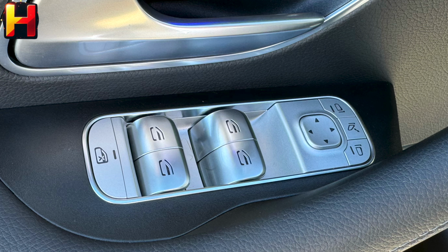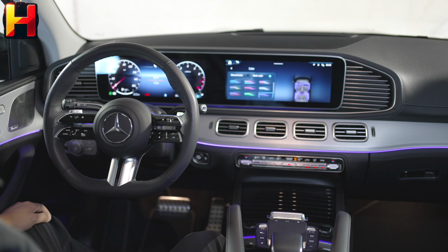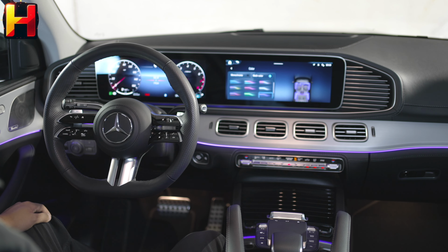All 4 windows have auto up-down functionality. On the left of the steering wheel is the traditional Mercedes-Benz style of light controls in the center console. It doesn't have a head-up display. The dashboard is the same as the Mercedes-Benz family's long screen, which has 2 very clear displays.